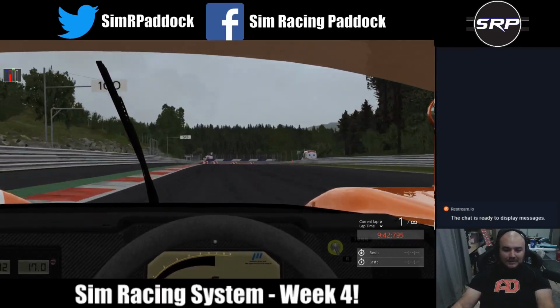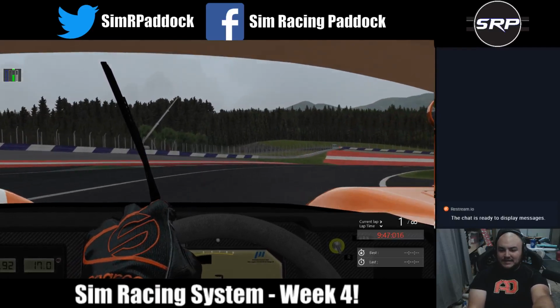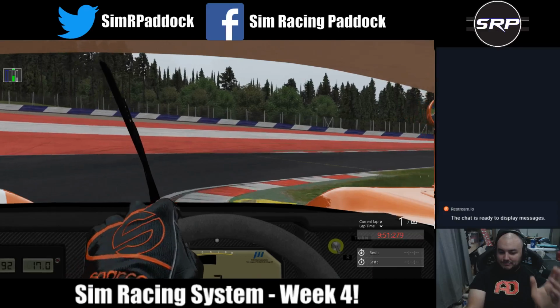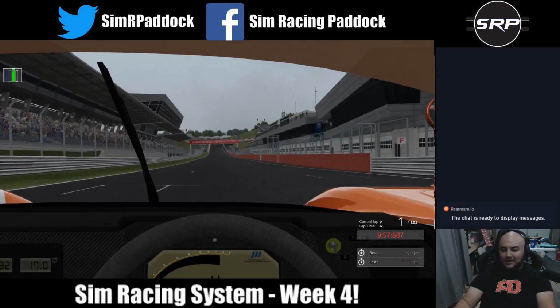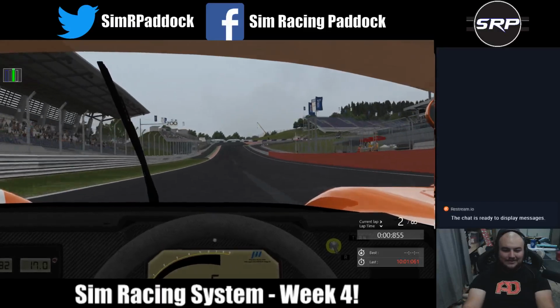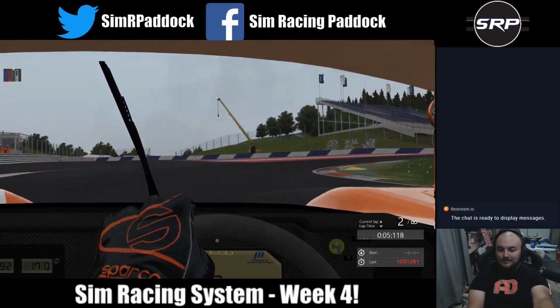I apologize if there's a bit of noise in the background. We are having some landscapers do some work in the backyard, which is right next to this garage. So it might get a little noisy in the background, but hopefully the sound of this Mazda 787B is going to drown it out.